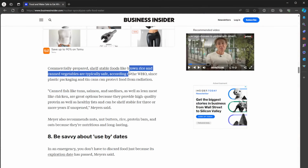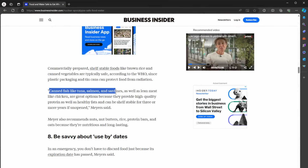Stick to healthy packaged foods. Brown rice, canned veggies are typically safe. Canned fish, tuna, salmon, sardines, high quality meat like chicken, nuts, nut butter, rice, protein bars, etc. are all good. In other words, we're preppers. This is stuff we're preparing for. All that's going to be good to go. Again, as long as the radiation, the fallout hasn't touched that food, you're good to go.